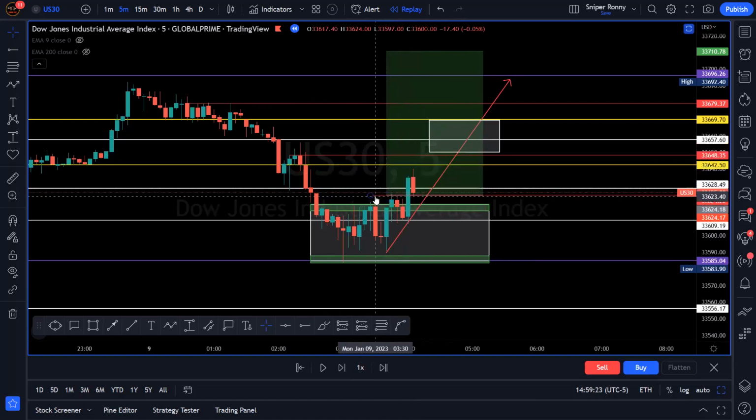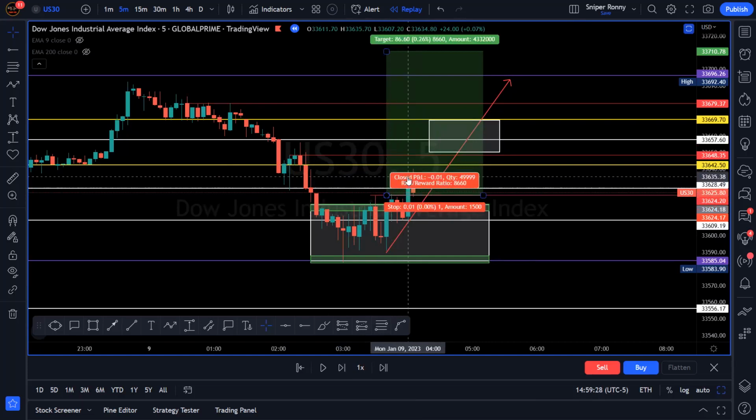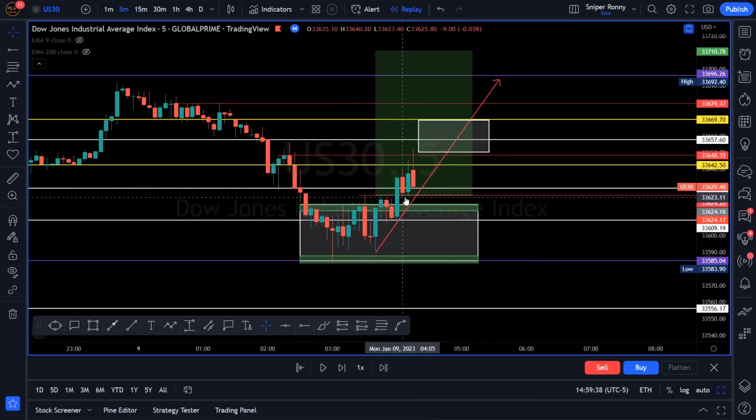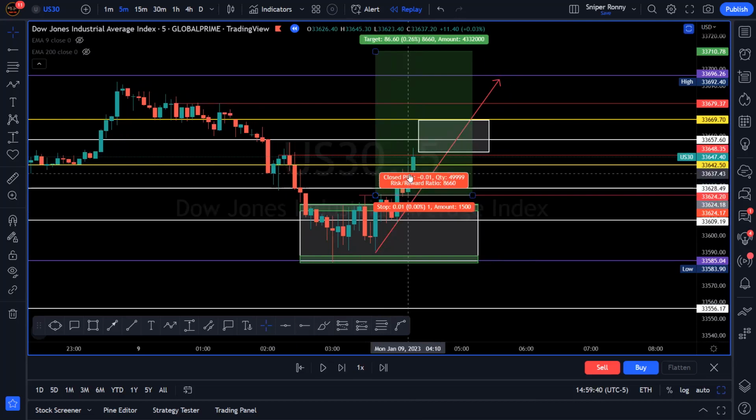See this area where it was a previous high. Now we have the volume above it, new hourly candle. So on the next candle, I started to take another buy when it started to break out of this area. So this is where we bought, okay, another buy.